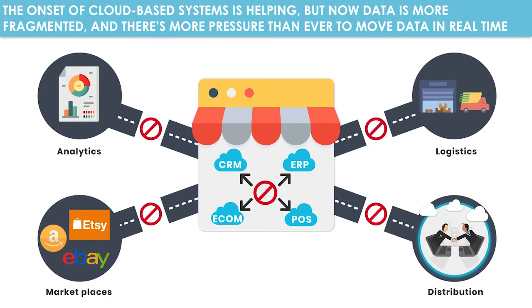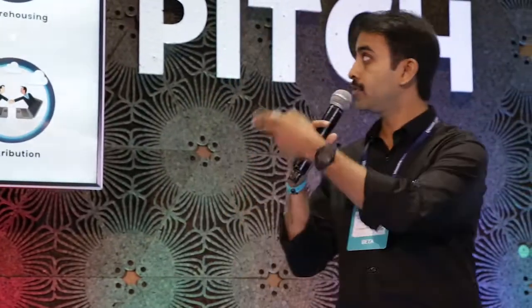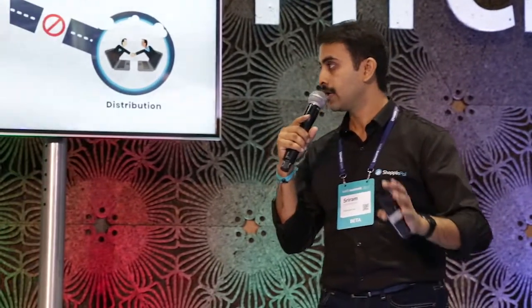Fast forward, in the past 5 years, you'll see even on the streets of Lisbon and wherever you are, you would have seen these iPad and cloud-based fancy systems that have now come into shops and restaurants. And now there's a myriad of other ones, the e-commerce, accounting, ERP, and various software used inside the store. Although that has streamlined the operations of the retailer and helped their business, it has worsened the data problem, because what used to be in 1 or 2 Windows boxes is now spread across at least 5 systems on average. And to add to that, there is more pressure than ever to move data in real time to all these channels that I mentioned above.